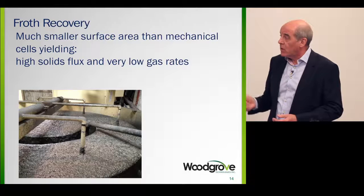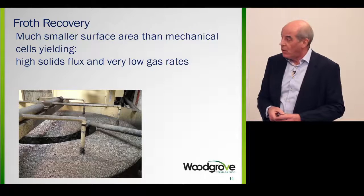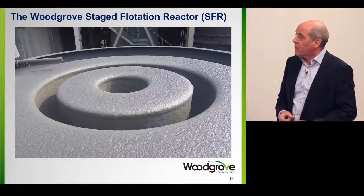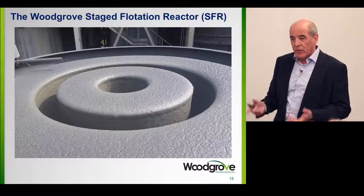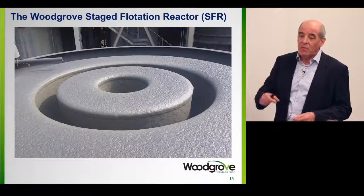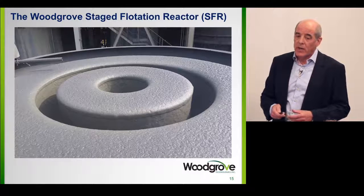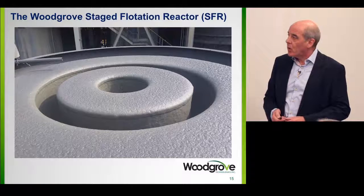And we developed, the first one you'll see in a few minutes was run in Newfoundland. The top of the unit is much smaller surface area than mechanical cells. So we have very high solids flux off the top, and we have an extremely low gas rate, 10 to 15% of the gas rate that would be used in a mechanical cell. So we end up with higher selectivity and obviously lower costs for gas.